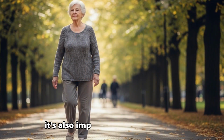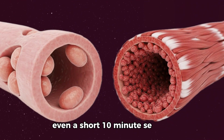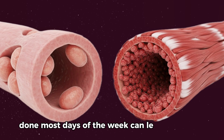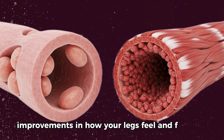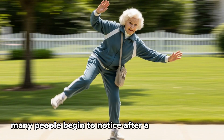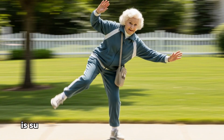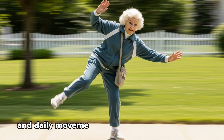It's also important to be consistent rather than intense. Even a short 10-minute session done most days of the week can lead to gradual, noticeable improvements in how your legs feel and function. What many people begin to notice after a couple of weeks is subtle but meaningful. Their steps feel lighter, their legs respond more quickly, and daily movement becomes less of a challenge.